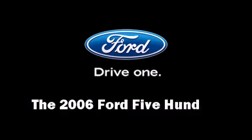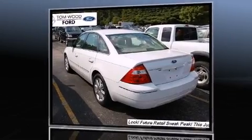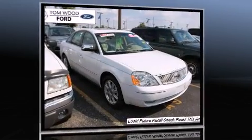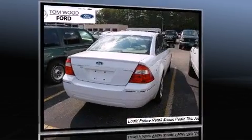Come test drive this 2006 Ford 500. This four-door, five-passenger sedan provides exceptional value. It features a continuously variable transmission, all-wheel drive, and a 3-liter six-cylinder engine.